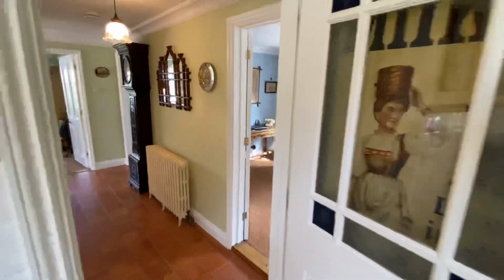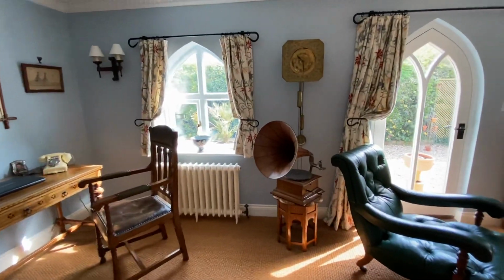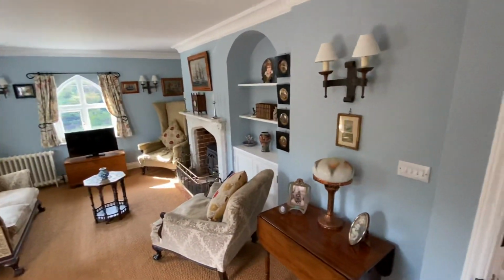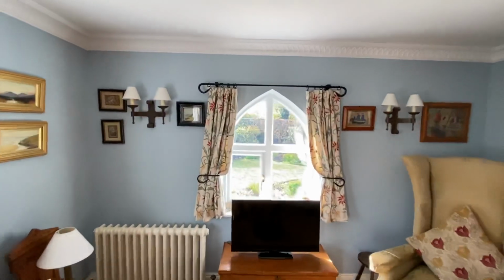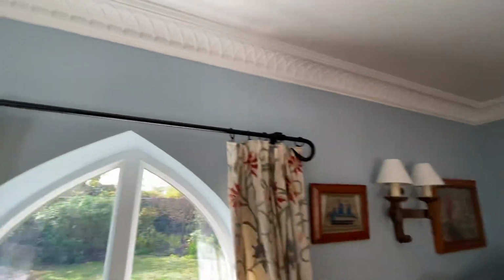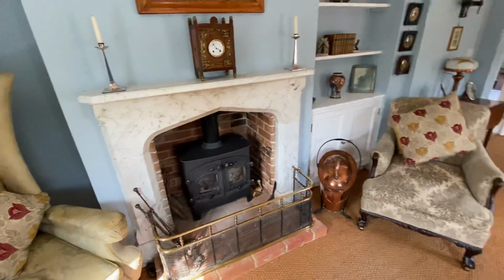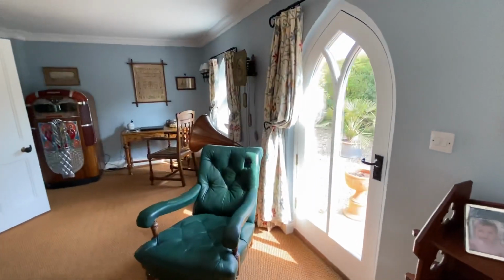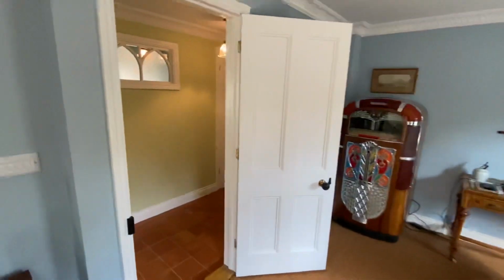Half glazed door takes us through into the inner hall, and we'll go into the sitting room first of all. A lot of style about this. It's very cleverly designed here. You've got these Gothic windows, and then just up above the cornice follows through with that same Gothic pattern, as does the fireplace. It's got the wood burner inset, it's a really cozy room for the winters. And that's the original front door, as you see on there. There's a decent sized room.